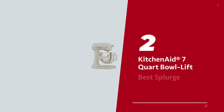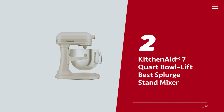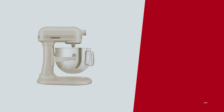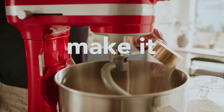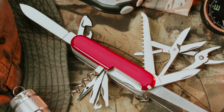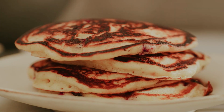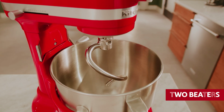Number 2. KitchenAid 7 Quart Bowl-Lift, our pick for best splurge stand mixer. If you've ever dreamed of being a baking superhero, the 7-quart KitchenAid is your perfect sidekick, minus the cape, but with all the superpowers. This kitchen powerhouse comes loaded with more attachments than your Swiss Army knife. A whisk for your cloud-like meringues, a dough hook for your bread-making adventures, and not one but 2 beaters.